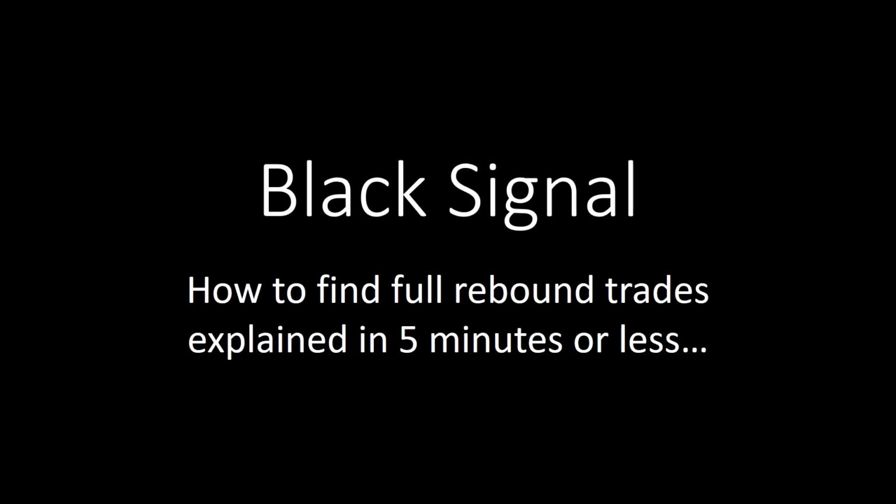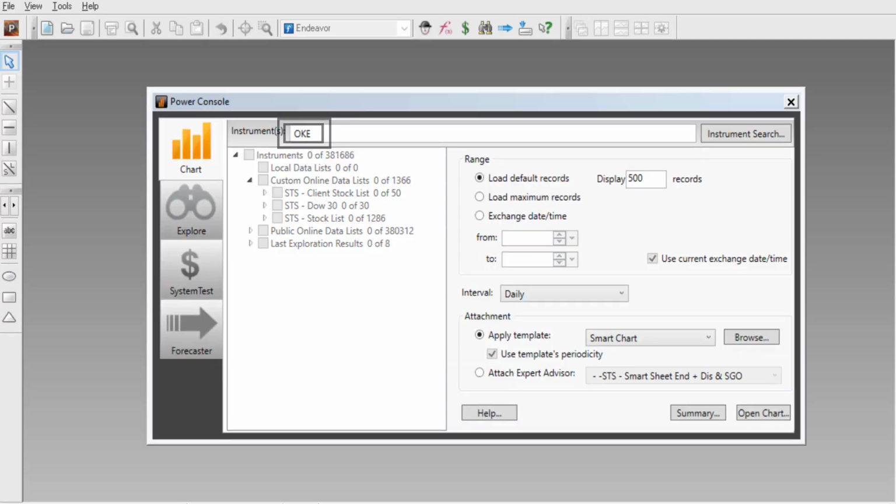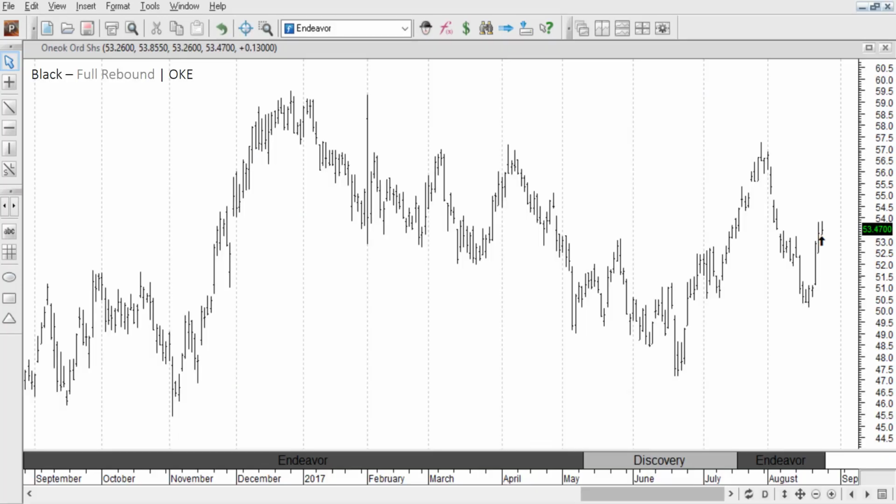This is the Black Signal, how to find full rebound trades, explained in 5 minutes or less. Ready, go. So, you want to find a full rebound trade. Great. And you already know the ticker symbol? Perfect. Just open the chart and you're off.